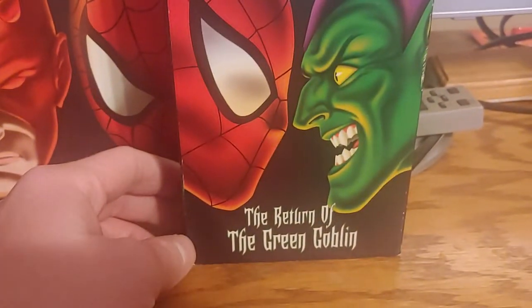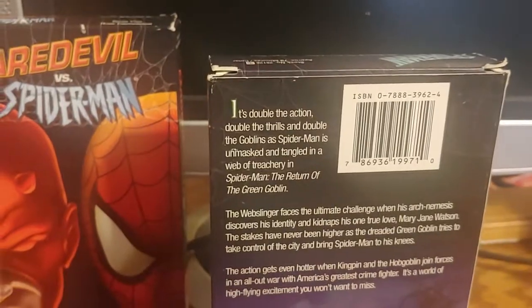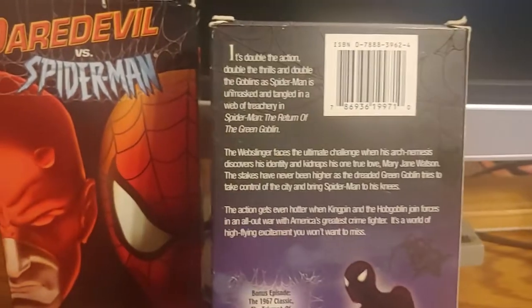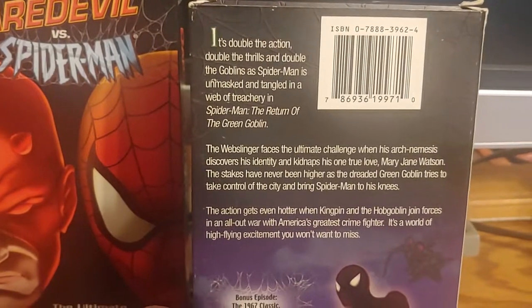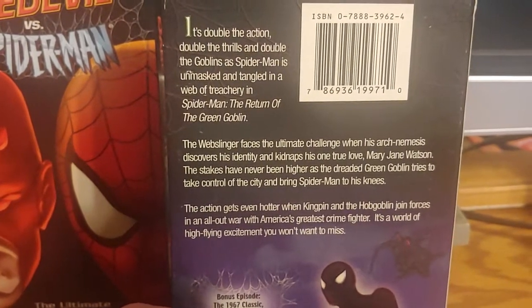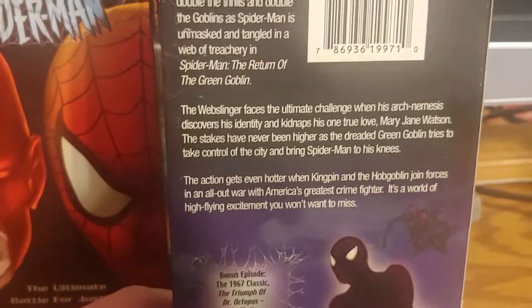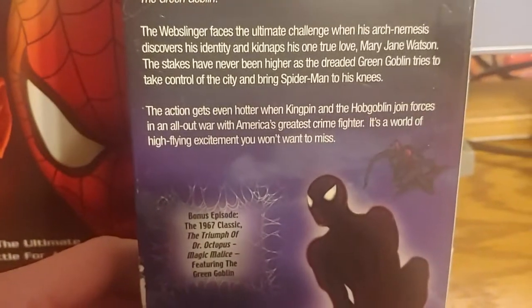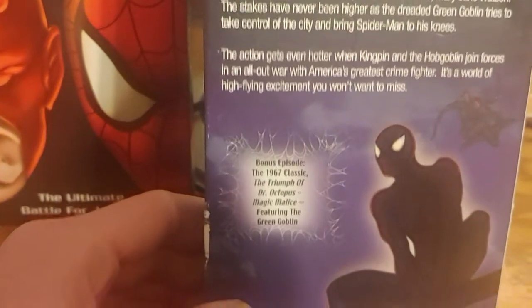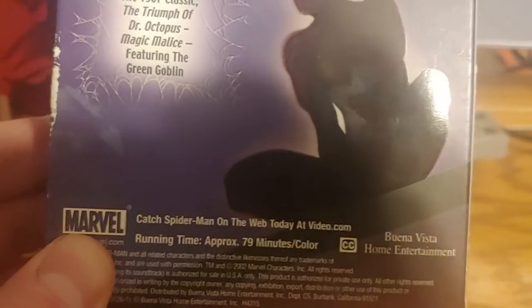Spider-Man, The Return of the Green Goblin. Spider-Man and the Green Goblin head-to-head, literally. It's double the action, double the thrills, and double the goblins as Spider-Man is unmasked and tangled in a web of treachery in Spider-Man, The Return of the Green Goblin. The web-slinger faces the ultimate challenge when his arch-nemesis discovers his identity and kidnaps his one true love, Mary Jane Watson. The stakes have never been higher as the dreaded Green Goblin tries to take control of the city and bring Spider-Man to his knees. The action gets even hotter when Kingpin and Hobgoblin join forces in an all-out war with America's greatest crime fighter. It's a world of high-flying excitement you won't want to miss.